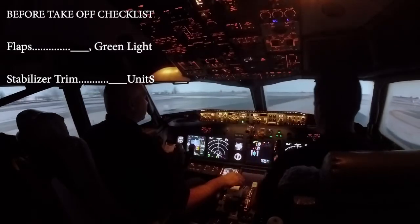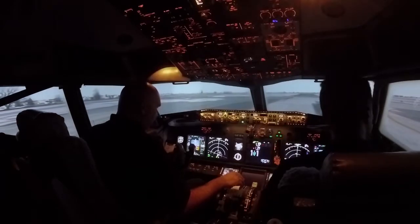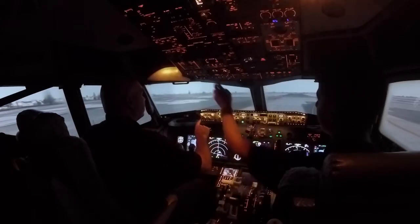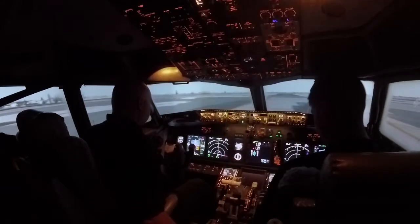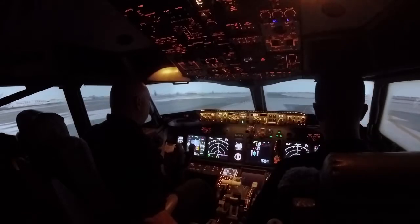Approaching 2 right. Are we cleared to line up? Yes, no traffic on the right. Okay. Strobe lights come on. Weather radar on. Landing lights. Runway turnoff lights on. We're all set to go. We'll do a rolling takeoff.